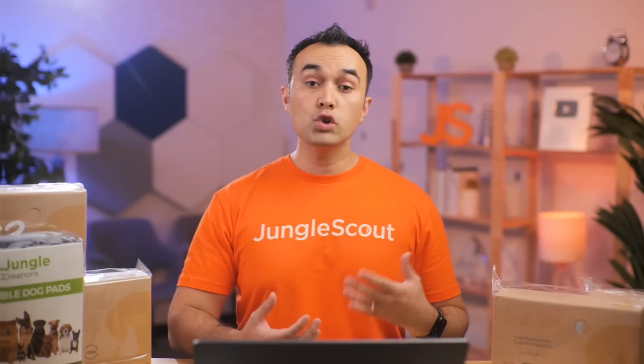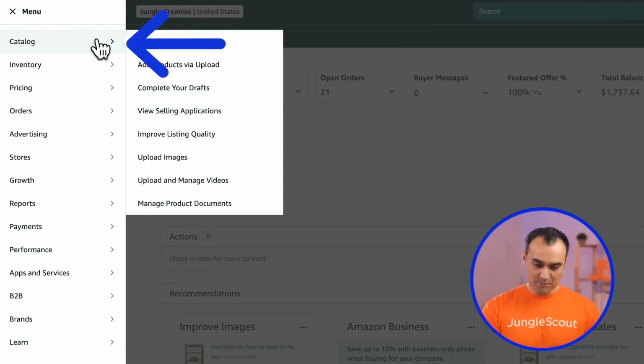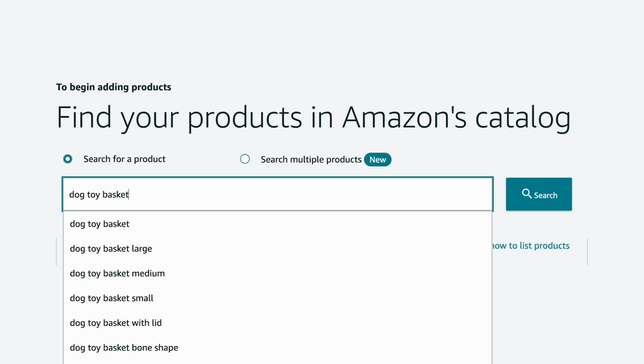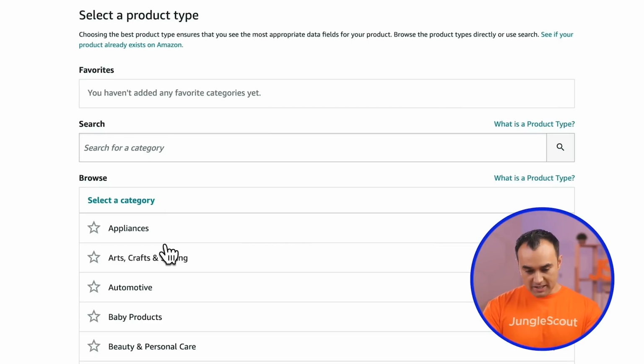After you've purchased your UPC barcode, you'll be able to create your listing like I mentioned earlier. So to do this from your Seller Central account, click on Catalog, Add Products. Now, if you're reselling an existing product on Amazon, you would just type in the name of the product here. But if you're doing private label, then you'll actually be creating a whole new listing. So instead, you wanna click on, I'm adding a product not sold on Amazon. The next step is to select a category to list your product in.